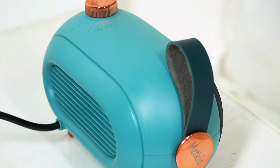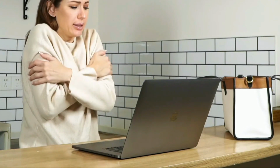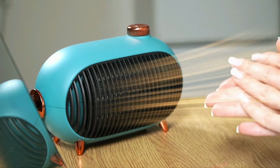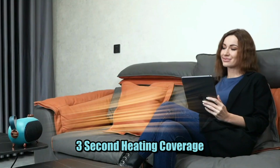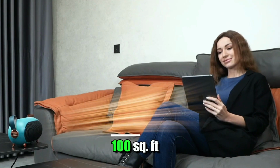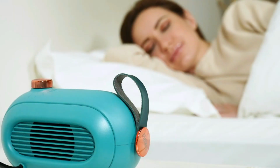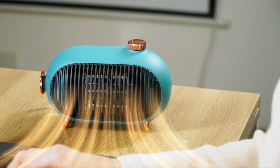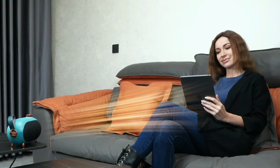These safeguards ensure that your home remains safe while the heater is running. If you're looking for an easy way to stay warm during the colder months, look no further than the METKIIO Portable Mini Heater. Its 900-watt heating power provides fast heating coverage up to 100 square feet, while its quiet 45 decibels noise level ensures peaceful use indoors or outdoors. Plus, its multiple safety features provide peace of mind while keeping your home safe from fires or other accidents.